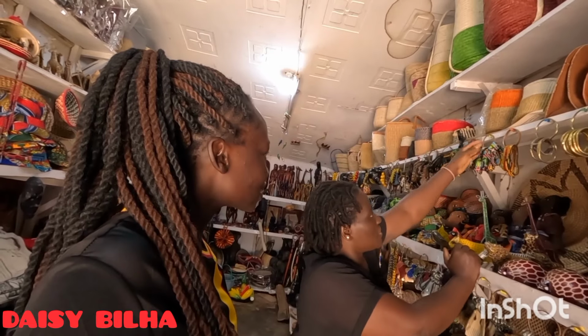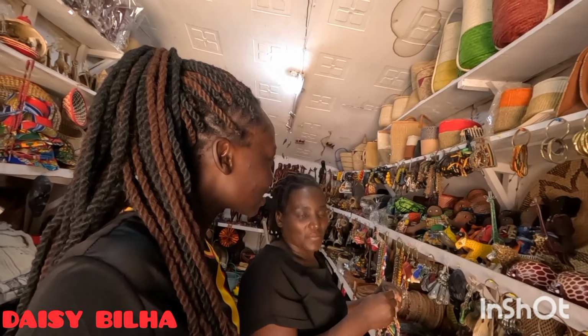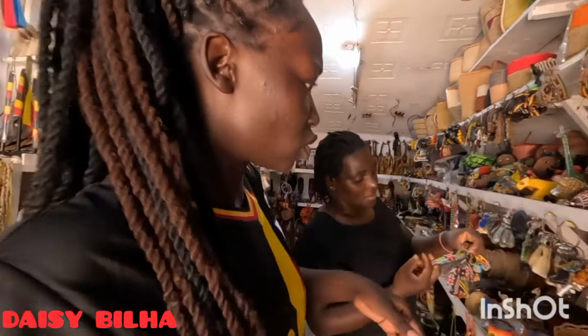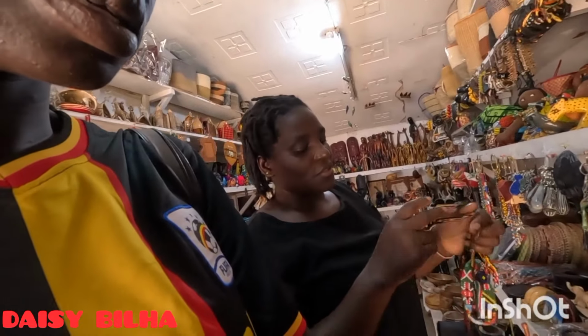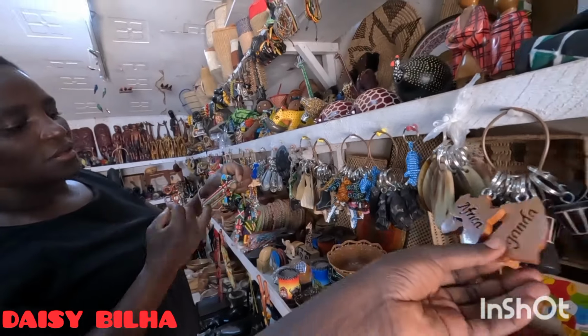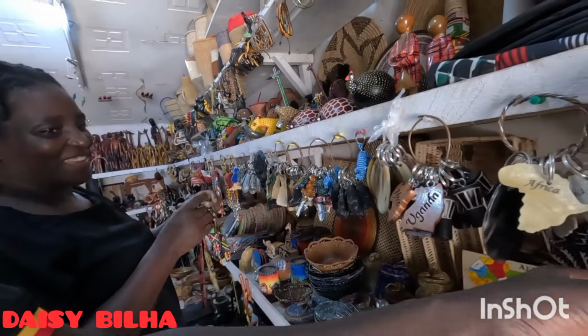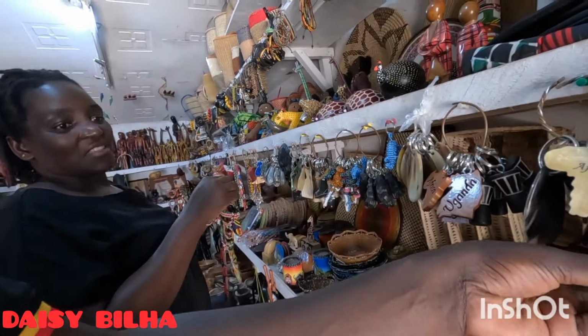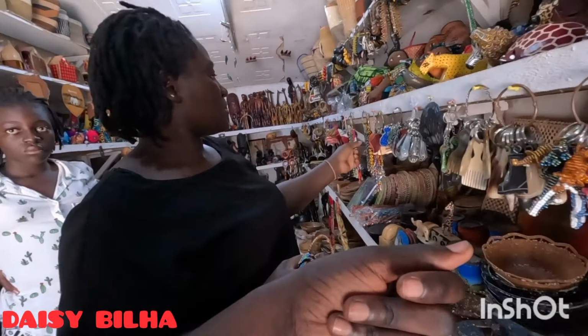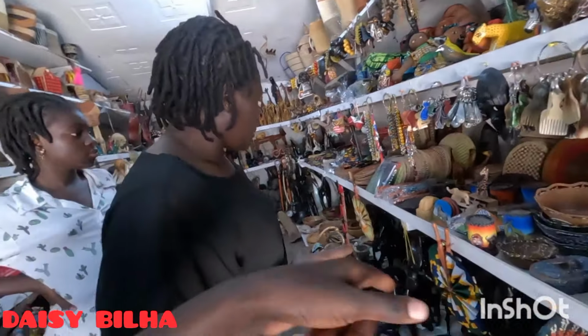How much is that one? This one is 10,000? Yes, please. Okay, I think I'll take it. Like this. It stretches. Then we have also Kenya on it. No, I'm Kenyan, so I don't want Kenya. You were Kenyan, eh? These are key holders. Key holders, yes. All of these ones, they are key holders. So I'll take that one.